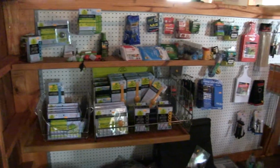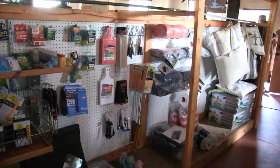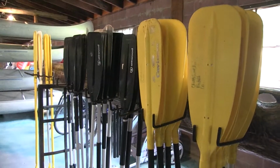This is what we call the boathouse. This is all we do in here is just store boats. We've got canoes, kayaks, paddle boards. We can handle some fairly large groups with canoes.